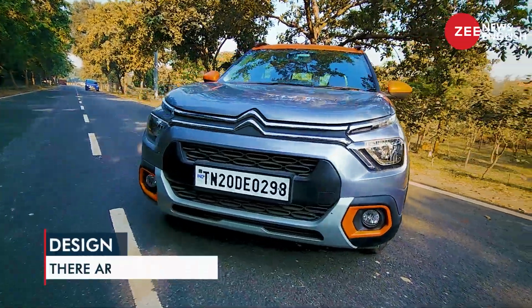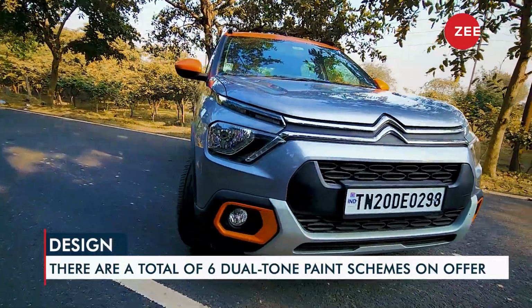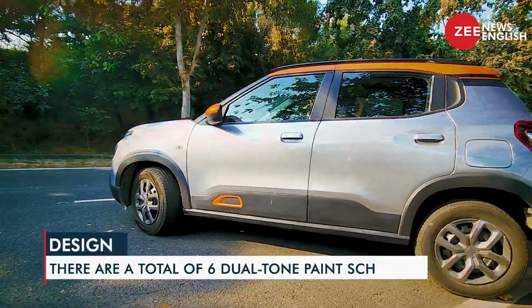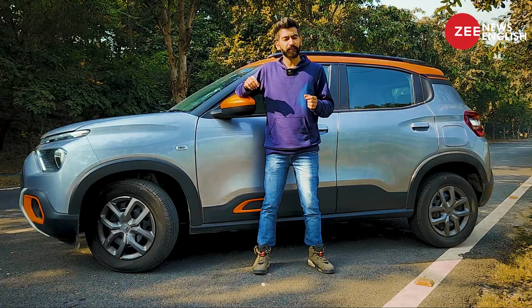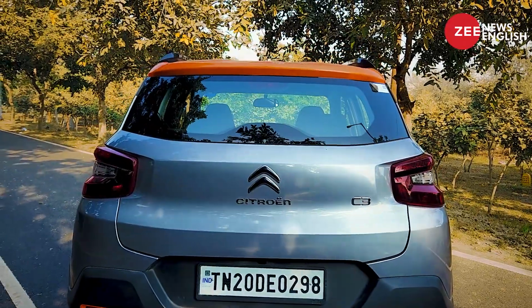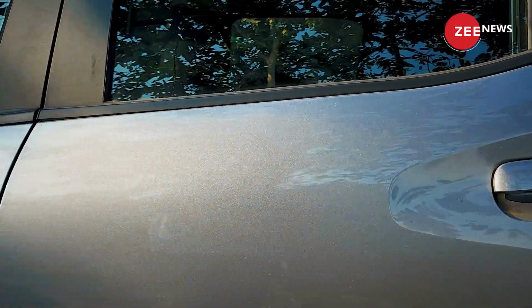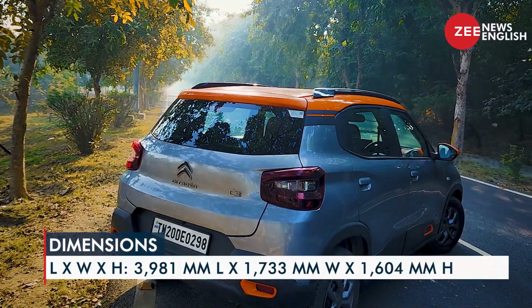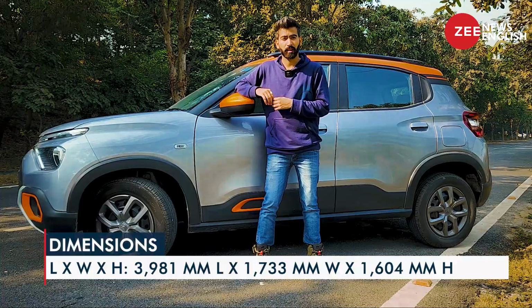Talking of styling, the front nose is sharp, and over to the side, the car looks chunky for sure. Move over towards the rear, you might find it a little too bland, but I guess the SUV-like element that you see in the form of this cladding, scuff plates on both the ends, and of course the roof rails, they make this hatchback stand apart.